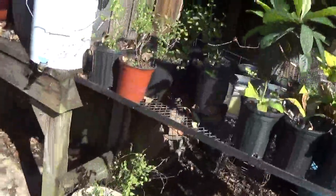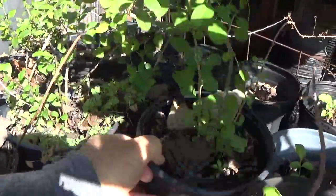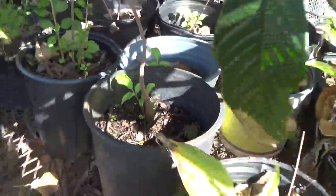I got some goji berry plants here for sale, but I've been having them for so long, people have been buying them. So here's a nice one here. I'm probably going to plant two of them. Yeah, I'll get two of them planted over there. That way I can start getting goji berries, because I get very, very few goji berries.